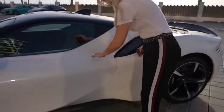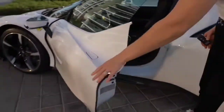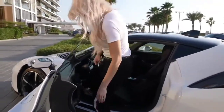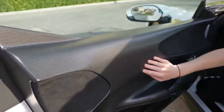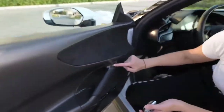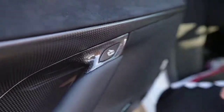Now to open the car, you just push in here and that pops open, and you've got fully exposed carbon fiber here on the door, and you've also got door open buttons instead of a handle, which is quite cool.